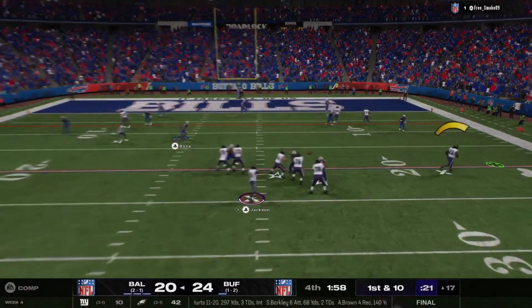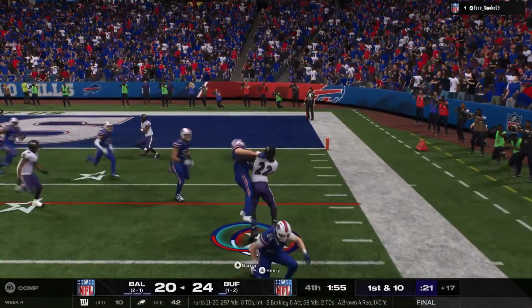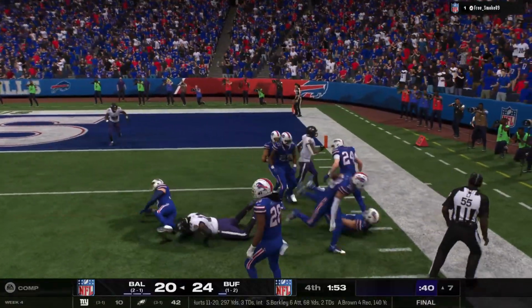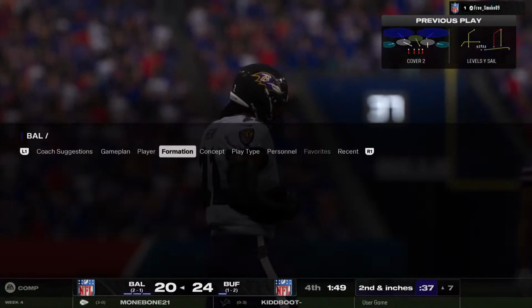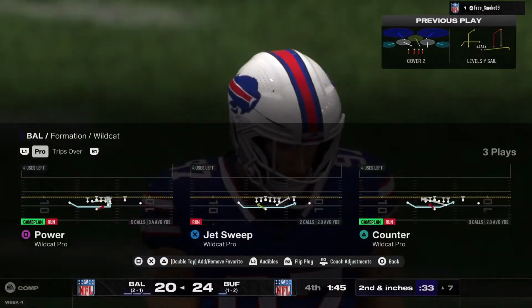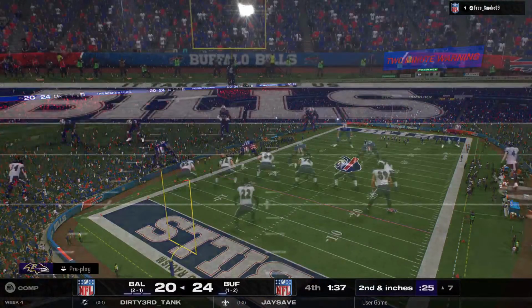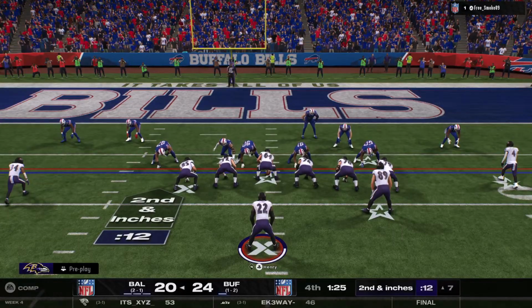Throwing is Jackson. Right back to Henry, and Henry's got it again. And the stiff arm made it a pretty little run. Not a huge gain, but a nice chunk of yardage. Nothing open downfield. They went underneath. Yeah, see if you can get it to your running back, see if you can make someone miss in the open field. Now 2nd down and a few inches.